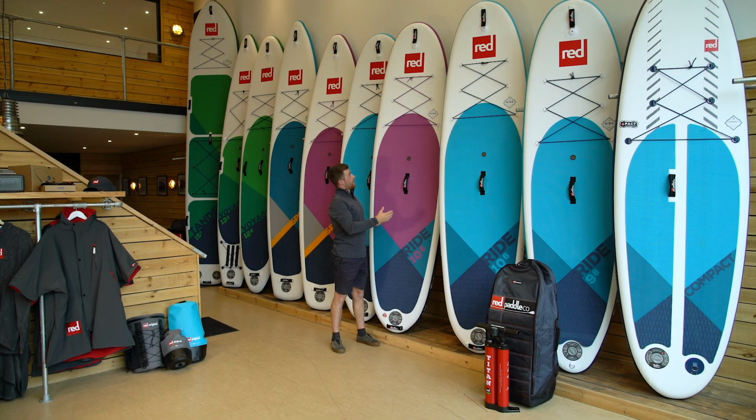So all of our Red Paddle Co boards are made with our MSL material, which is exclusive to Red Paddle Co. They're also made using our Tech Air quality control process, which means on average, each of these boards takes around 72 hours to make.